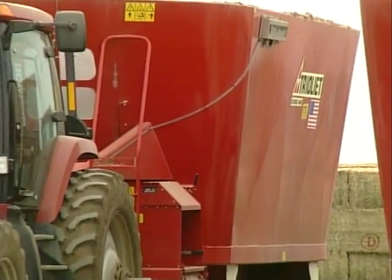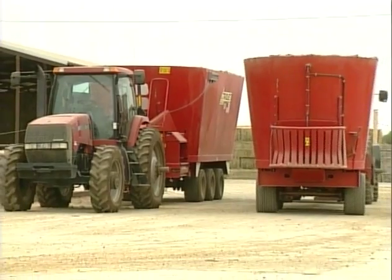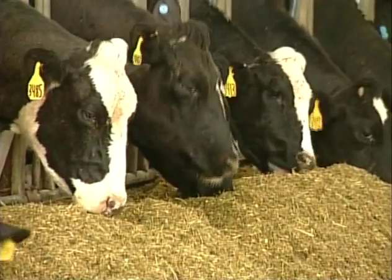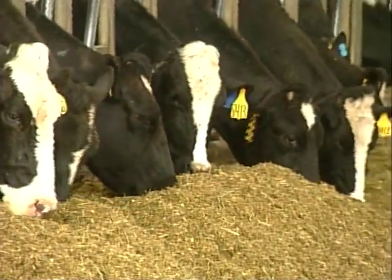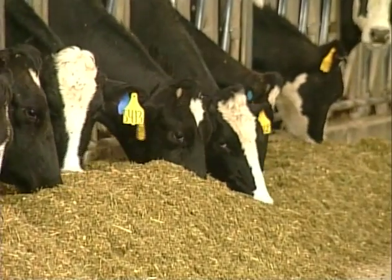Now that we have 2 vertical mixer wagons, they have a capacity of 32,000 pounds each. We can get the cows fed a lot faster every day. The consistency of the mix is tremendously better. There isn't much opportunity for the cows to sort the diet that's ending up in front of them.